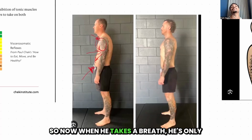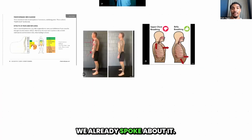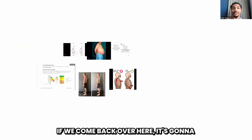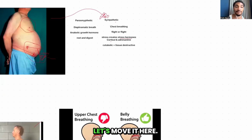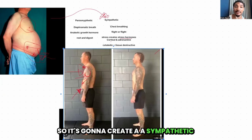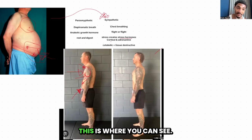So now when he takes a breath, he's only going to be able to get air in through the chest, which is going to do what? We already spoke about it. If we come back over here, it's going to facilitate a sympathetic response, which is going to create stress hormones and break his body down.